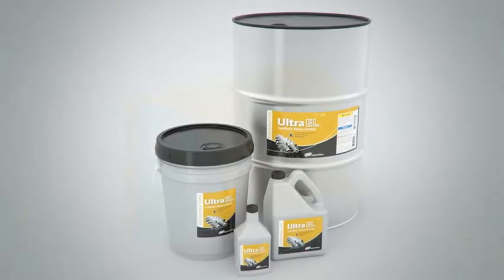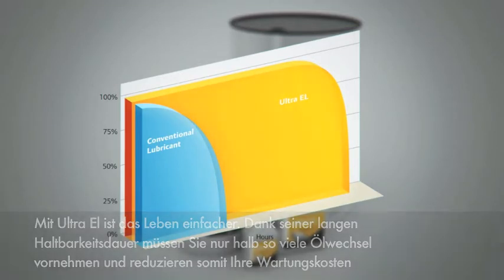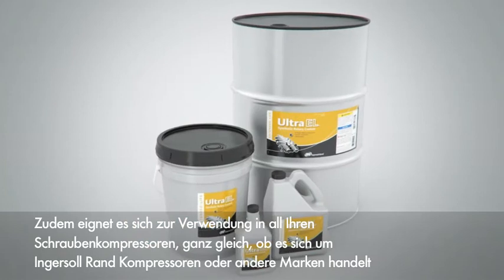Living with Ultra EL is easy because it lasts so long, it cuts your lubricant changes in half and reduces your maintenance costs. It can even be used in all of your rotary compressors, whether they are Ingersoll Rand compressors or not.